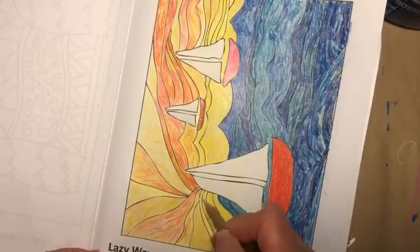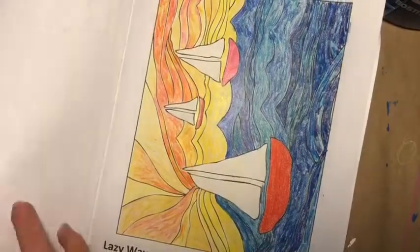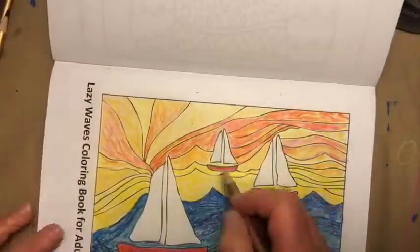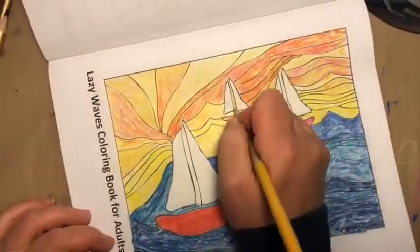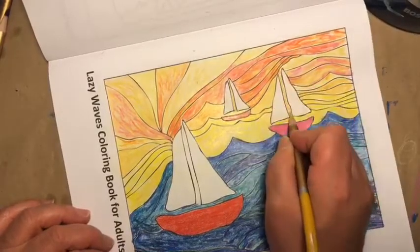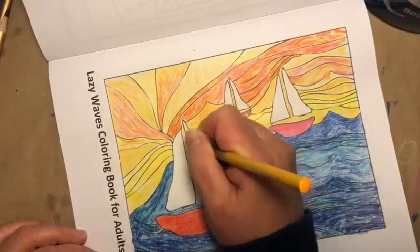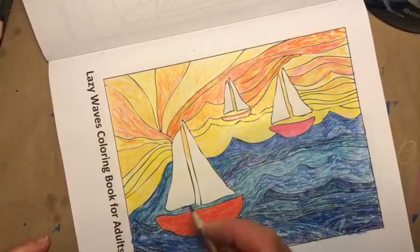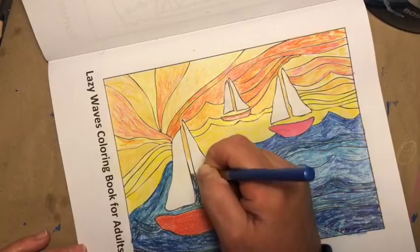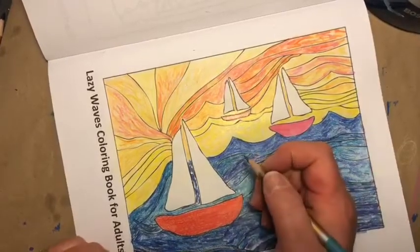Now, the question is, do I color the sails white or do I leave them uncolored? Is uncolored the same as white? Is white the same as uncolored? It sounds like this is going to be one of those questions, do rocks breathe? I'm just giving a little bit of yellow in between the sails. And then as we get further down here, I'm going to give it a little bit of blue.